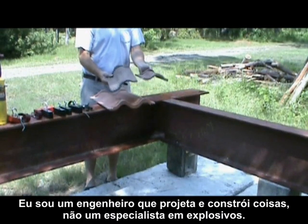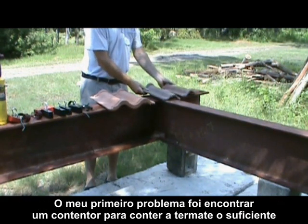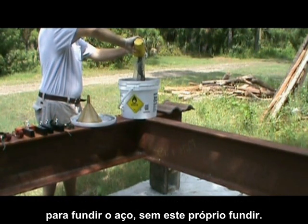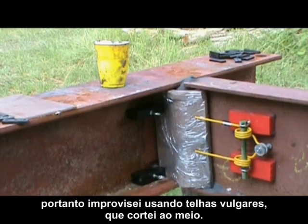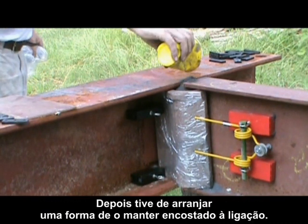I'm an engineer who designs and builds things, and I'm certainly no explosive expert. My first problem was to find a container that could hold the thermate long enough to melt the steel while not melting itself. I didn't think that steel would work as a container, so I had to improvise using some normal roof tile that I cut in half. I then had to devise a way to hold it against the connection.